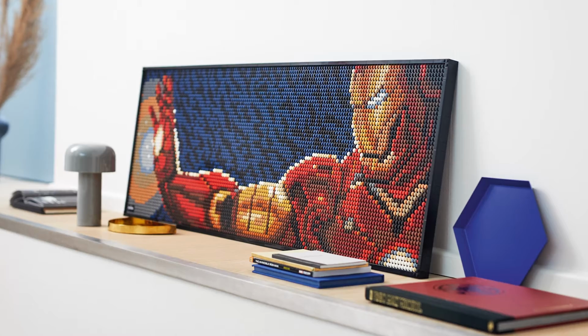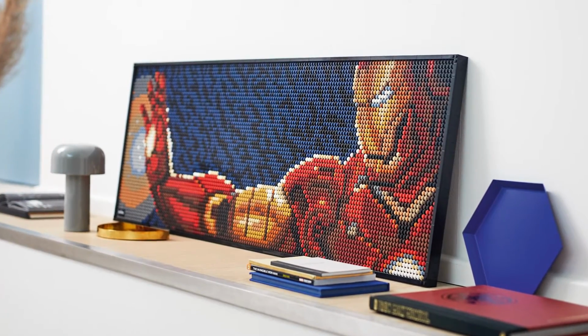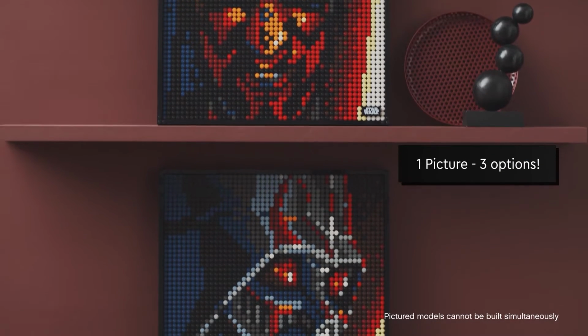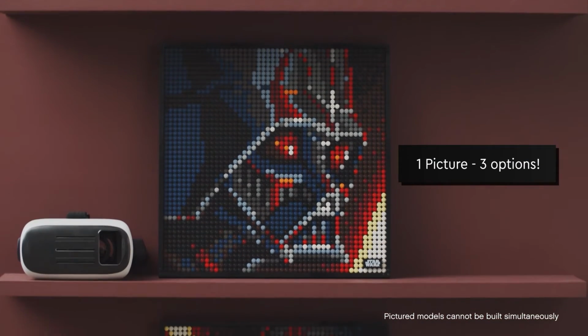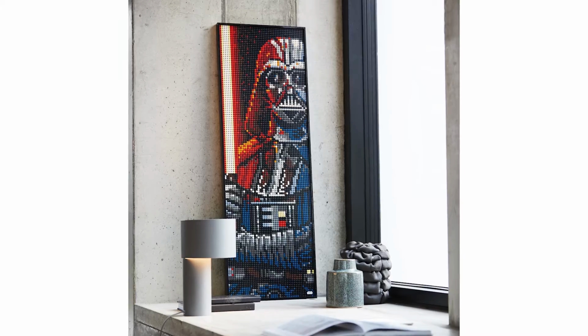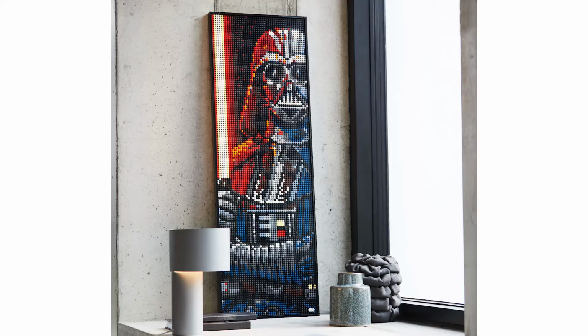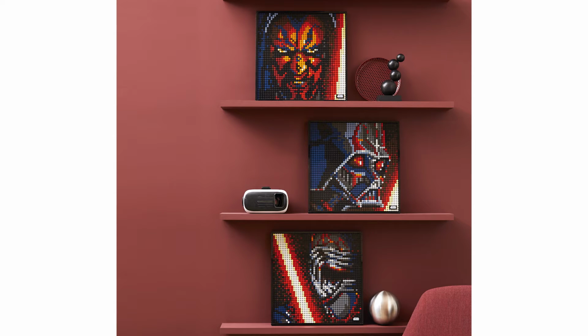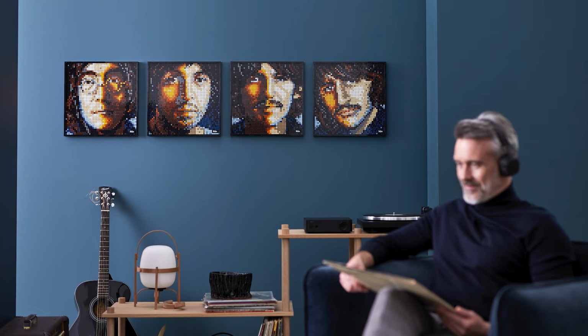Also, if you collect 3 of the sets, you can make a larger landscape version of him. The Star Wars Sith series allows you to create one of 3 different Sith, as well as Darth Vader in a portrait orientation if you collect 3 of the sets. You can build one of them and then change it to one of the other ones if you decide you want to make it a little bit different on your wall. If you're tired of seeing one of the Sith Lords, you can change it up, say Darth Maul, you want to see Darth Vader now. Or if you want to see Ringo and you want to change it up to be Paul McCartney.